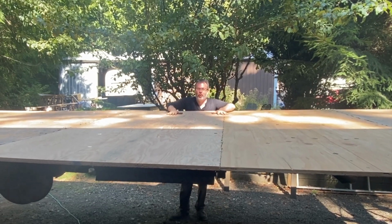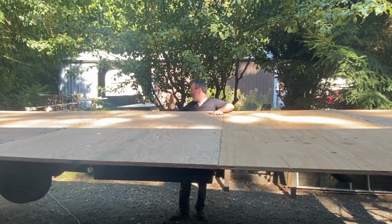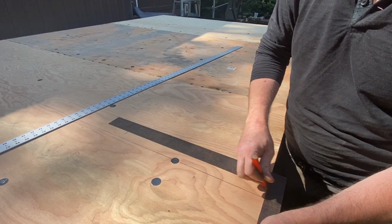All right, our floor is all bolted down, and it's now time to cut out the wheel wells.